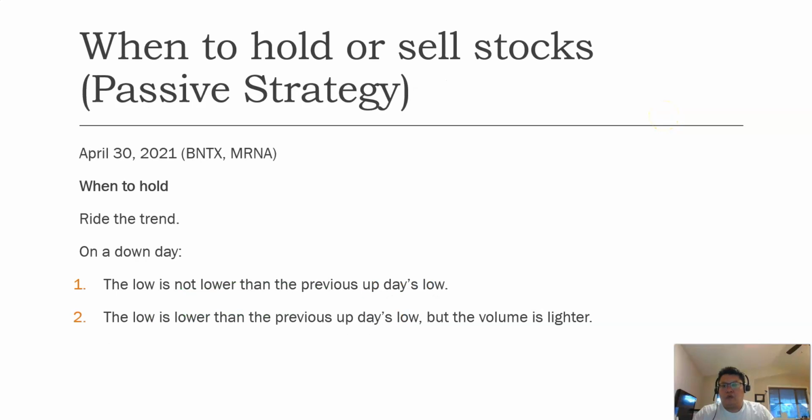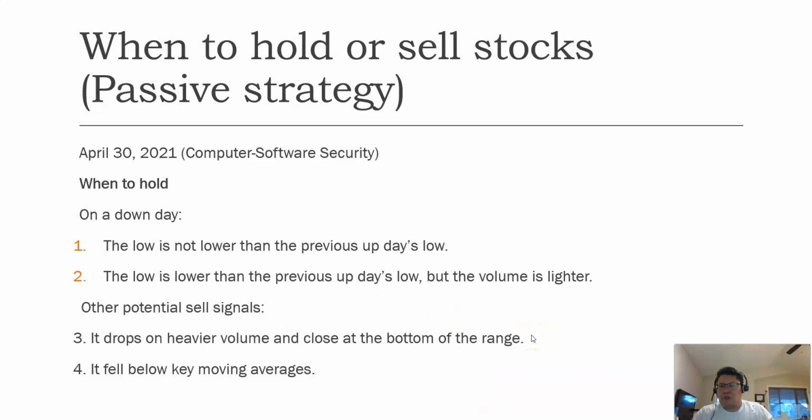Today, we'll continue to showcase the same stocks we talked about in previous weeks, BioNTech and Moderna. And again, we'll talk about whether you continue to hold or sell the stock. As we talked about before, we want to look on the down day that the low is not lower than the previous up day's low. And if it does go lower, then you want to check that the volume is lighter. And then we also talk about computer software security group. We'll continue to monitor that.